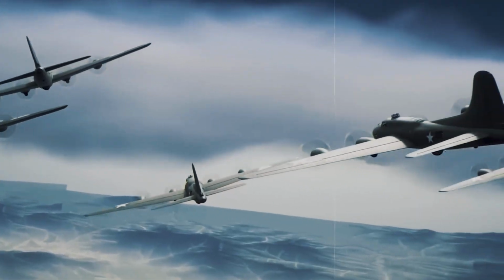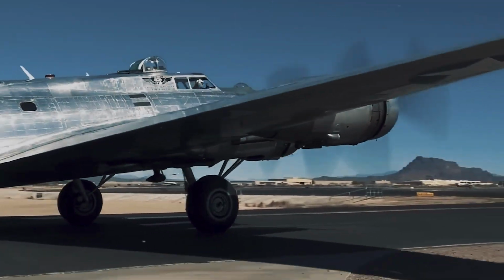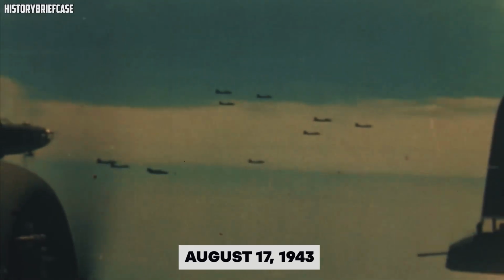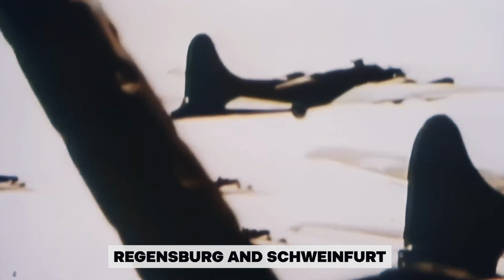The true test of the flying fortress came not in training fields, but in the bitter skies over Europe. August 17, 1943, was one of those days. Hundreds of B-17s roared off English runways, bound for factories at Regensburg and Schweinfurt. The targets were vital: aircraft production in one city, ball bearings in the other. The gamble was that crippling them might cripple Germany itself.